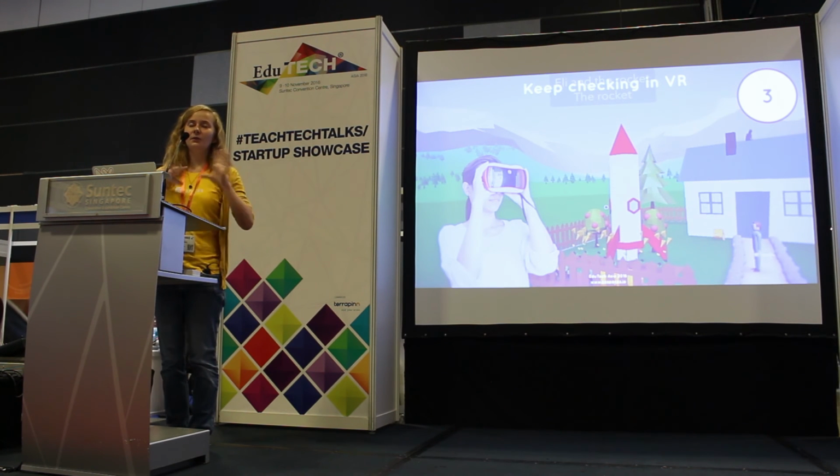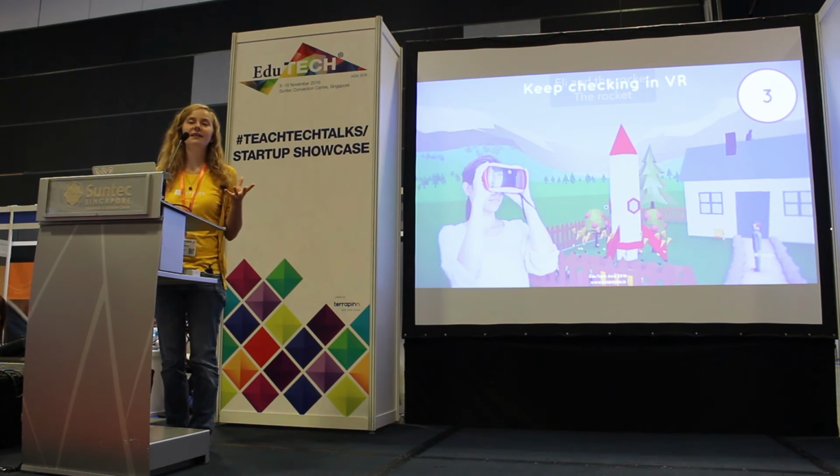So it makes sense to check that before you finalize your project, to see if it might look strange in some way. Sometimes you might make things so big that in virtual reality you can't see the whole thing, for example.